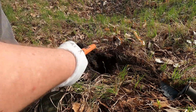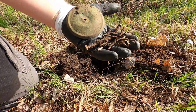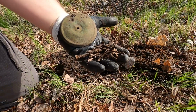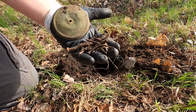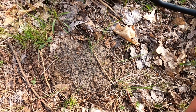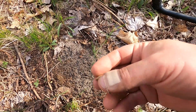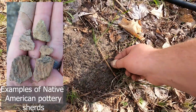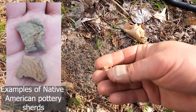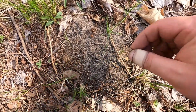Oh, there's more in the hole. So there are tons of nails. This copper or brass piece here. I'll keep looking in the hole, see what I can find. Can't quite tell, but this kind of caught my eye. Kind of looks like Native American pottery. But not quite sure. That's too crumbly. Can't be, but not enough of it there. It almost looks like there's some grit in it.